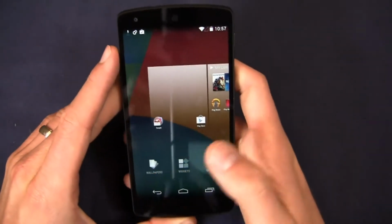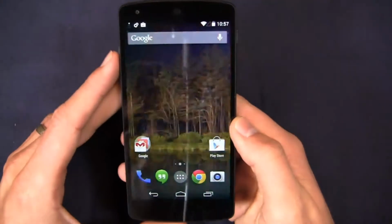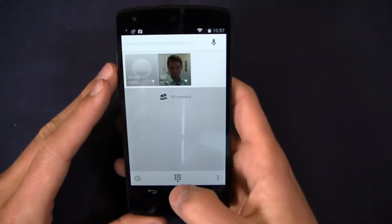So I'm going to change the wallpaper right now. We'll take a look at some of the new wallpapers I happen to like. Let's say this one. I'll set the wallpaper to that. I have the button up there at the top, automatically set. And of course, I've got, again, my applications area down here at the bottom. The caller area, let's take a look at that.